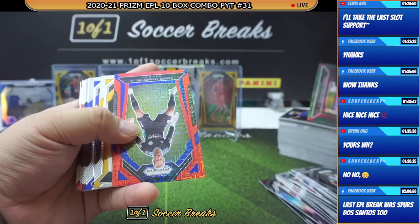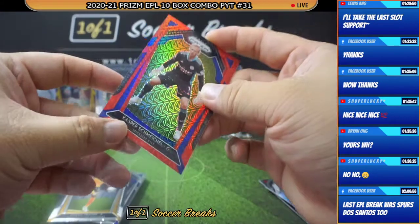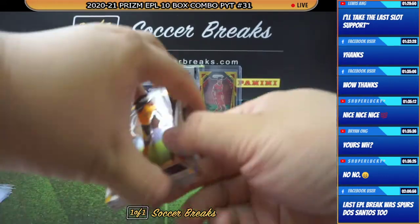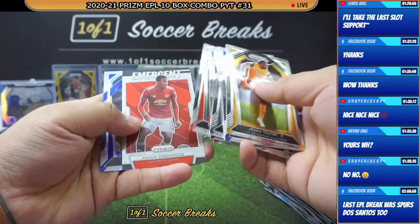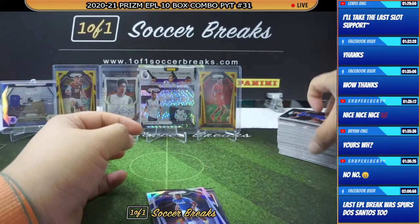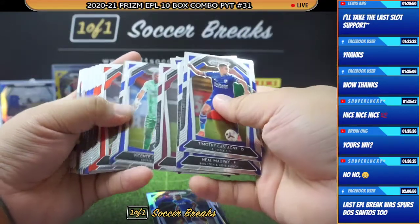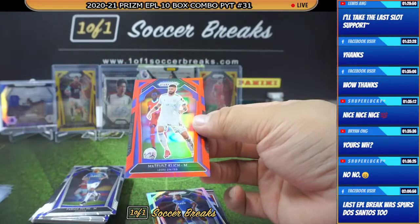Lukas Fabianski and a red mojo Kasper Schmeichel for Leicester City. Adama. Janipo, Mason Greenwood and a silver Alex Iwobi for Everton. Timothy Castagne, Kevin Wilson, Mateusz Klich, red for Leeds.